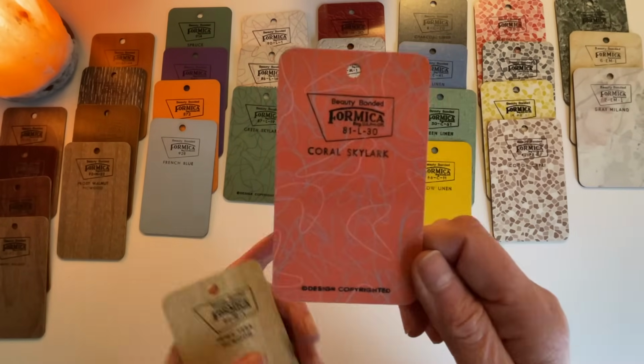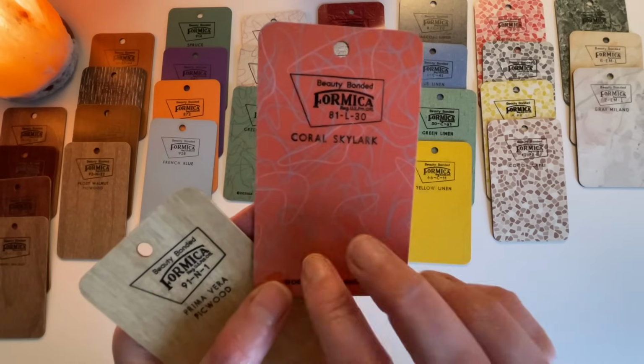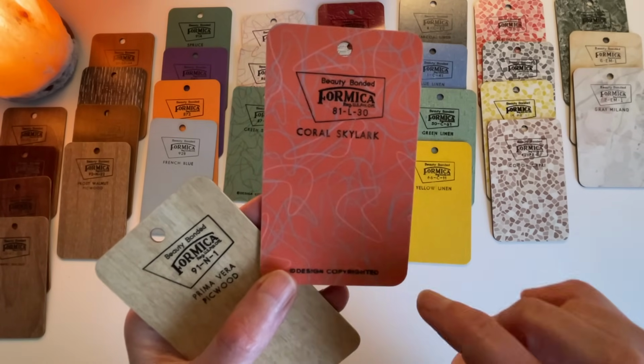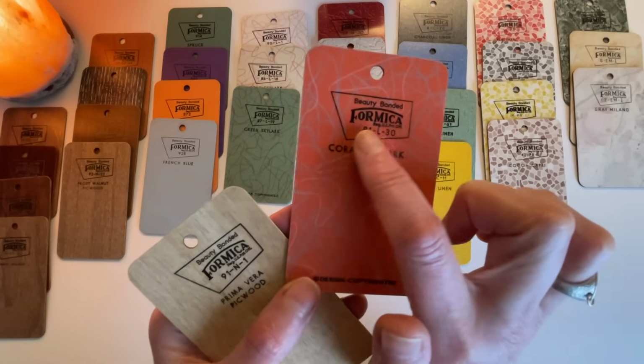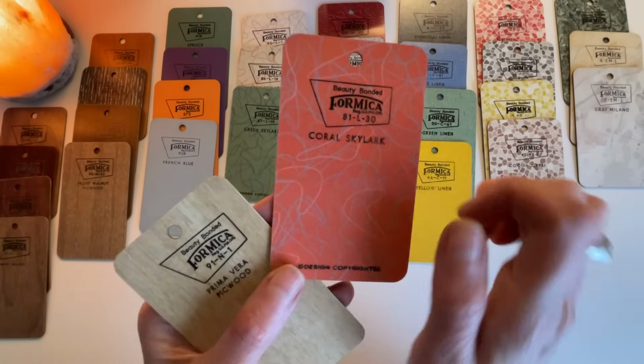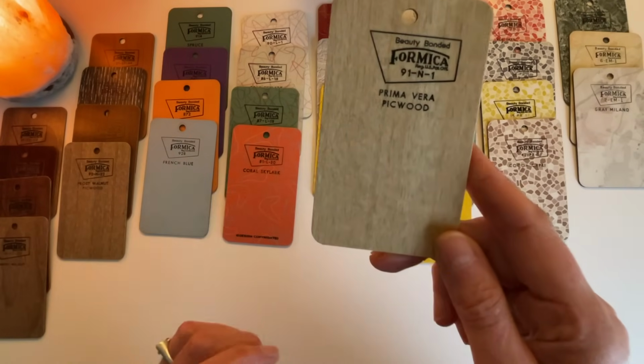Coral Skylark. So that's like the boomerang with coral, which I love coral. I painted my mantle coral. And there's gray and kind of, I don't know if it's white or light pink boomerangs. Primavera Pickwood.